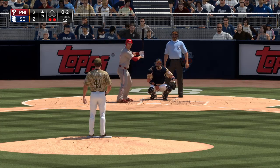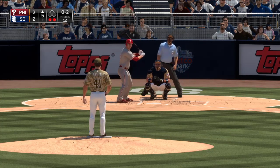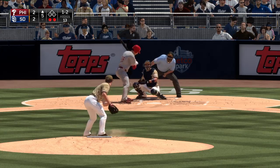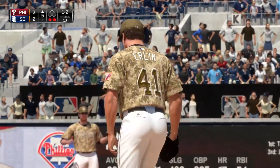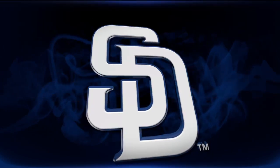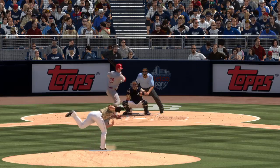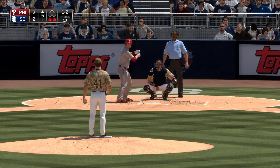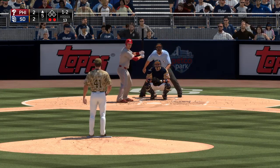Two out, nobody on. Ready with another 0-2. And they'll try to get Utley to chase, but he holds off. It's 1-2. Could be that high fastball there was just a setup pitch. Now you've kind of established that high sight level. Could be a good time to break off a nasty curveball.